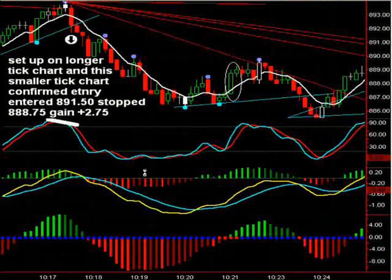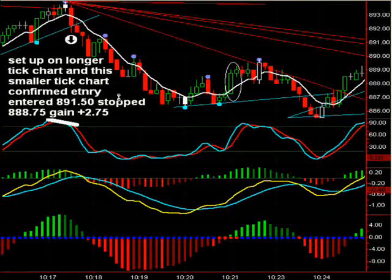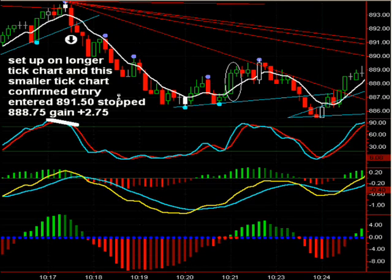I drilled down to my smaller tick chart, and I have confirmation on this chart as well. So all 3 charts are in alignment, so I did take this short, and I actually went short at 891.50, and I stopped out at 888.75 for a gain of 275. Again, for me, I get confirmation on all 3 charts. If all 3 charts are not in alignment, I do not take the trade. I do not make the rules up as I go along.